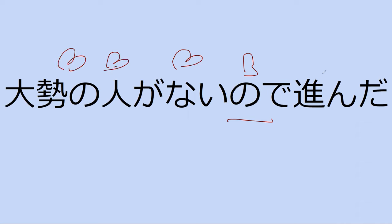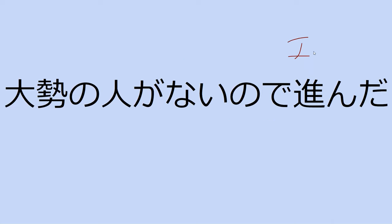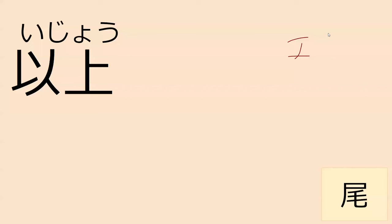Can you read this for me? Oze no hito ga nai no de susunda. Since there is not a crowd of people, I advanced forward. Yeah, keep going. In this case, probably I advanced. You're right, if you're kept guessing, it could be they, but if you don't know the subject, just do I. The good default one. Or you could use they. It doesn't matter. You know what ijou means?